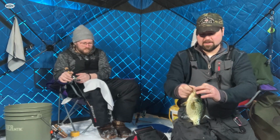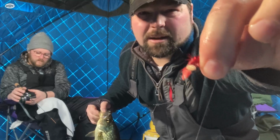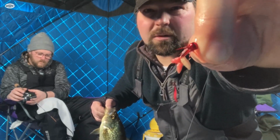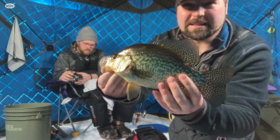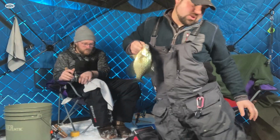Oh, beautiful. That was on the VNC fly. The old red VNC fly, tipped with spikes. There we go. I can see that really good. It's a tungsten head, so it drops heavy. That's easily a 10+ inch crappie. Easily. Let's just know for sure.